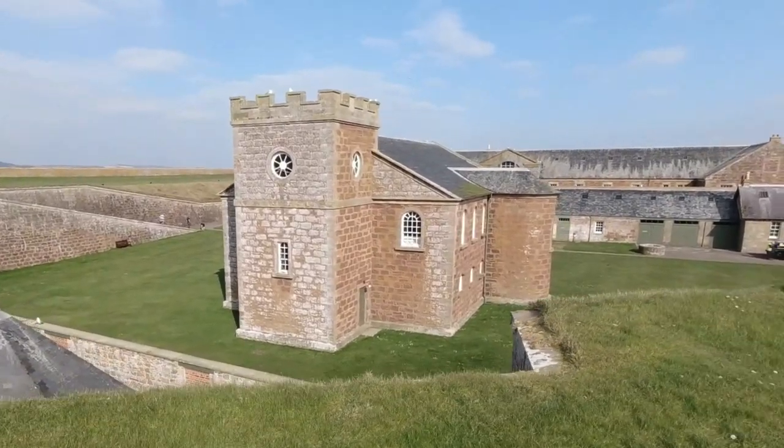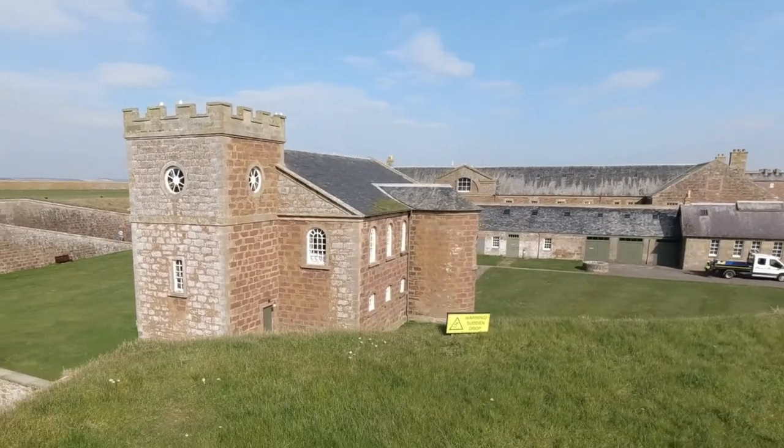Fort George has its own regimental chapel, and this is also open to the public.